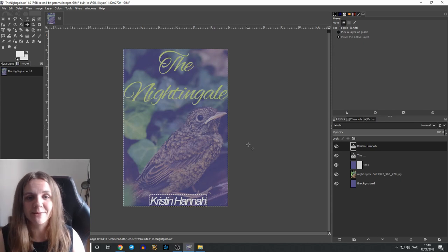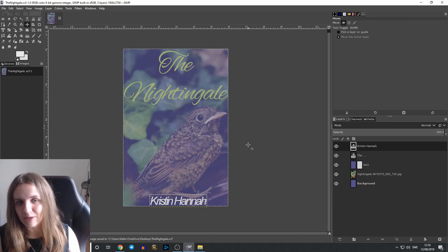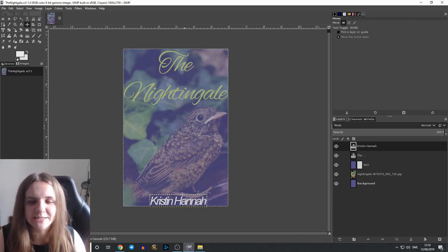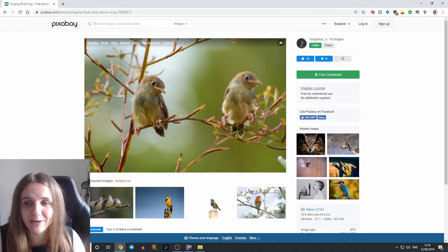So, this is my cover for The Nightingale, set in France, and about two sisters. I feel like there should have been another nightingale in there, now that I remember that it's about two sisters. These two nightingales that don't look like they get on could be a good choice.